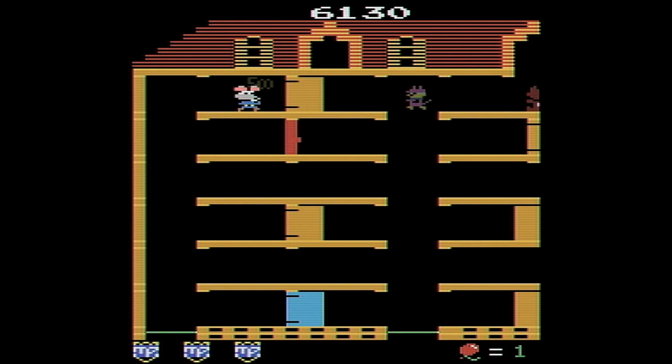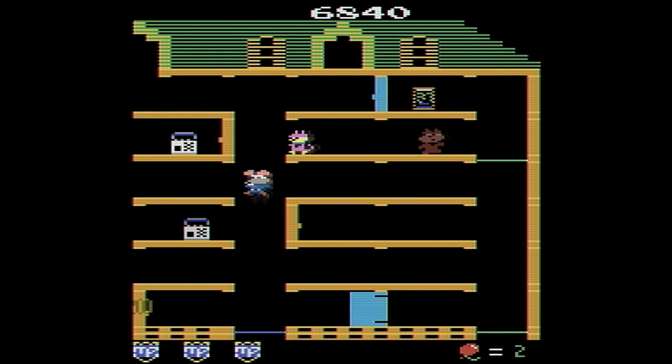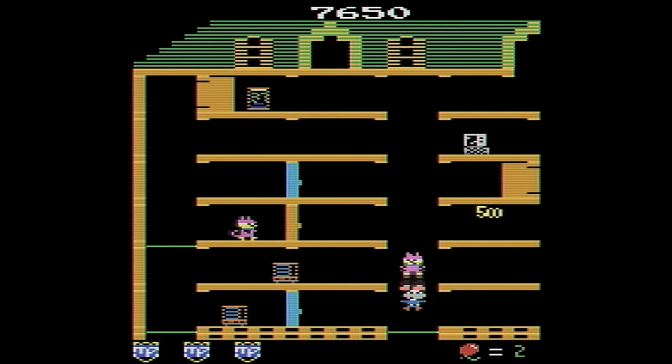Should a cat get too close, you will lose a Mappy. If you fall through any floor without a trampoline beneath it, or if the trampoline breaks, you will also lose a Mappy. The game will end if you run out of all your Mappies, or if you complete all 99 levels. You pick up the loot simply by having Mappy run into it.